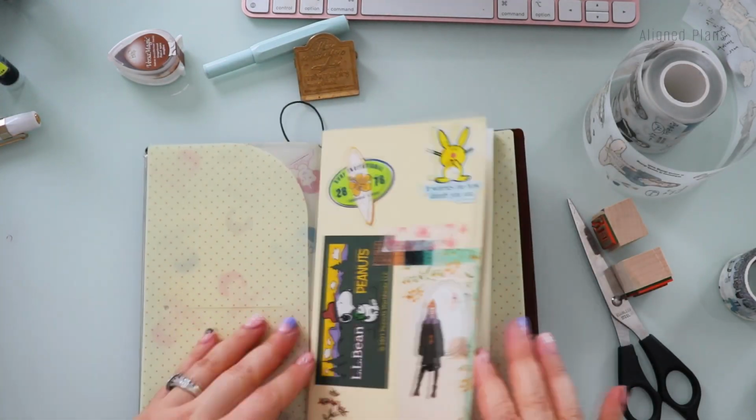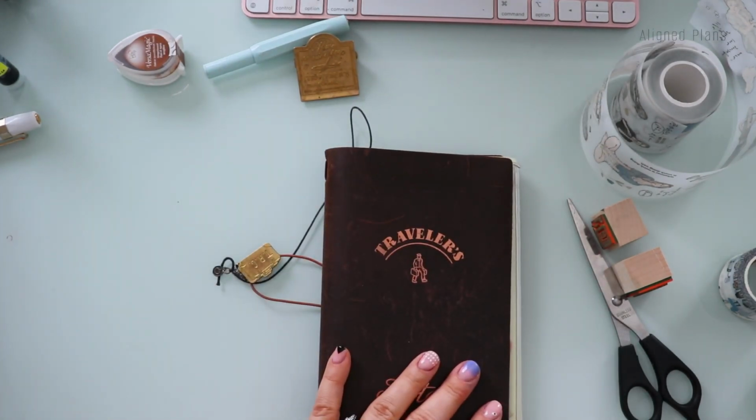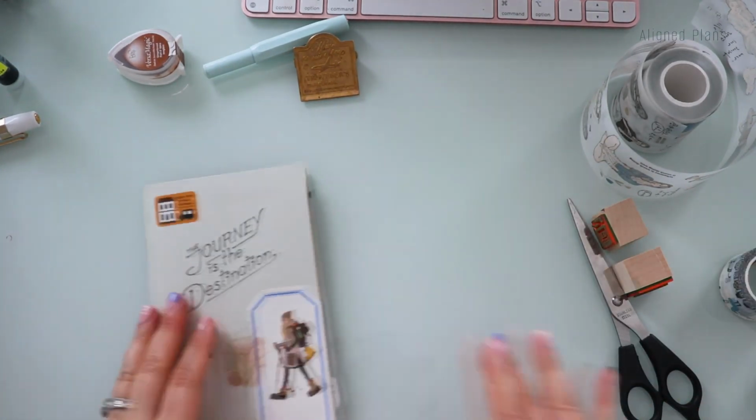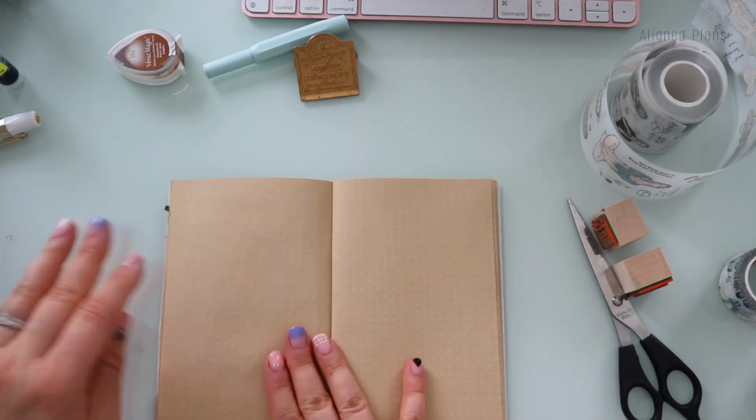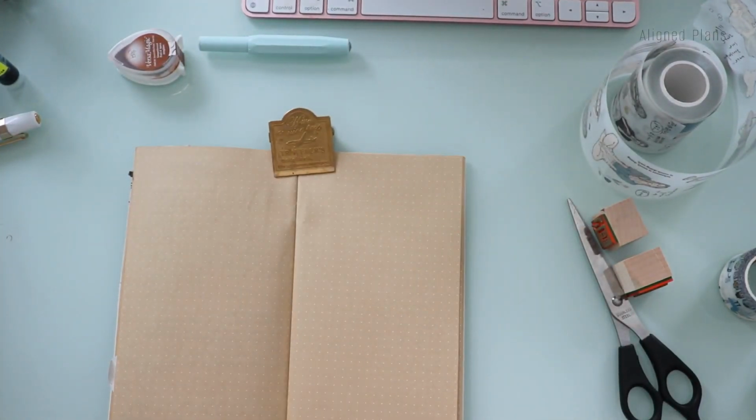Onto the craft paper, onto the daily spreads. For this, I'm going to use my insert, also from Baumkuchen. This one is called The Journey is the Destination, and it has this beautiful white grid. It's on craft paper, but it has this white grid that's set up.